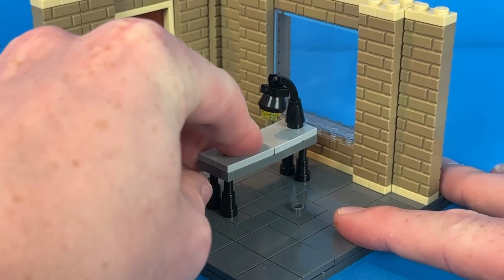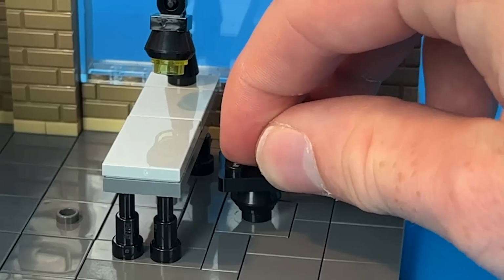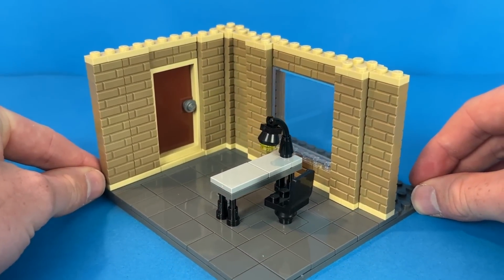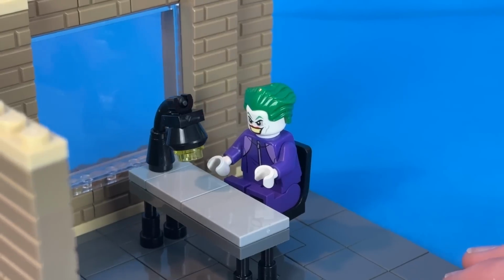I then built this small interrogation table with a lamp which actually uses a black hot dog piece, which is pretty cool. I added a chair for the Joker, and as I don't have a minifigure for him and the real one from The Dark Knight is super expensive, I used this face that I found in my collection with this hairpiece on top, adding that to a plain purple body and legs.